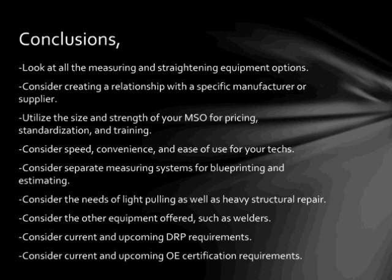Okay. So to wrap up, some conclusions here. Look at all the measuring and straightening equipment options, and we know there are many. It's nice if you can get out to some of the trade shows and see all of them in one place and really talk directly to the people that are familiar with that equipment. You're talking right to the people that designed that equipment in many cases at some of these trade shows. So that's a real efficient way to shop.